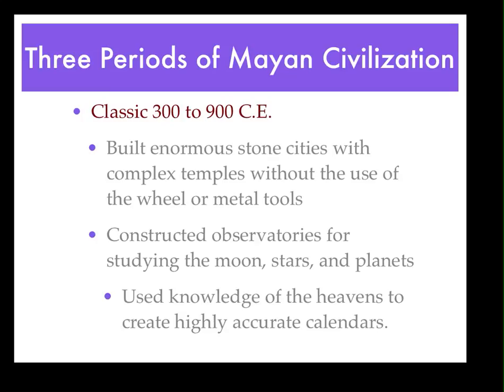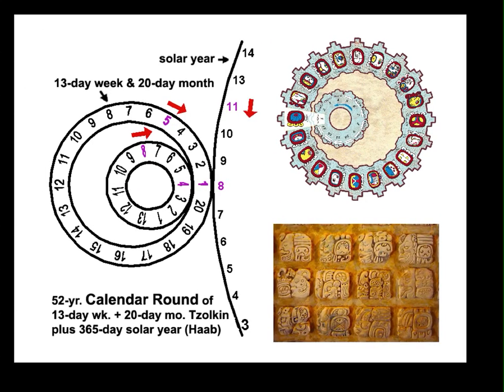They constructed observatories for studying the moon, stars, and planets, and they used their knowledge to create highly accurate calendars. For example, the sacred round here is kind of showing the system of their calendar, and it's a series of wheels, one inside the other, and they spin and correlate with each other, and you could have, for example, Jaguar 13 would be a particular day. So the Jaguar symbol and the number 13. There were 13 days in a week, 20 days in a month, and then a 365 day solar year.